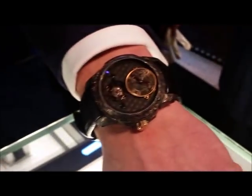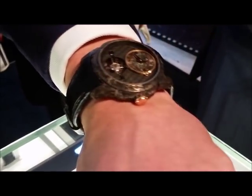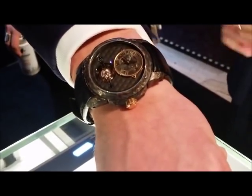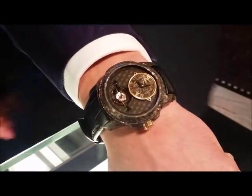Oh, very interesting. I also have one tourbillon on my wrist, which has the same material inside, but the case we actually made of this material. Cool. Wow. It has a sapphire bridge. Very cool. Well, thank you very much.